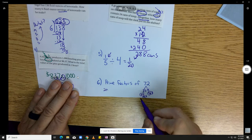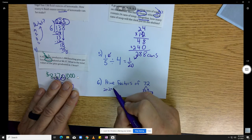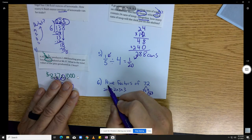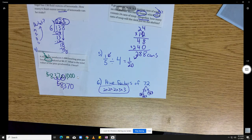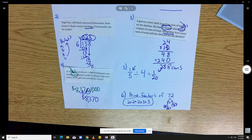So what are all my prime numbers? I have a 2. It's right there. I have another 2. I have another 2. I have 2 3s. No matter what the order, that is the answer. You could have these in a different order because when you multiply, based on the commutative property of multiplication, it does not matter the order. So there's your homework. Check it. Love it. Those are wonderful problems.